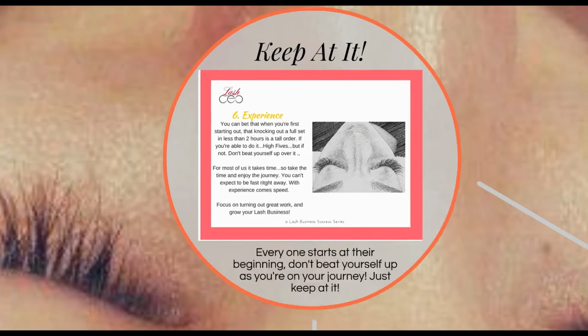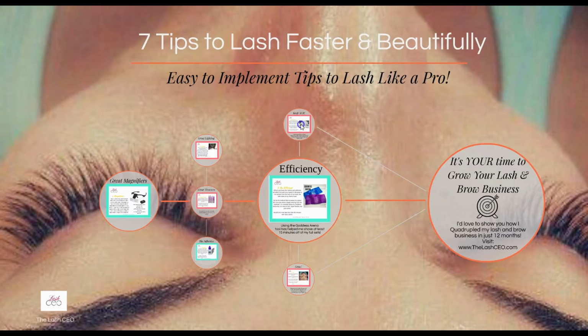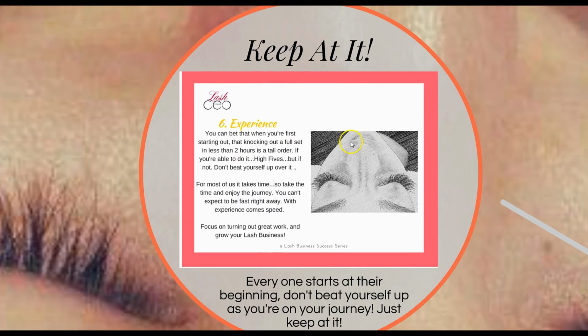Moving on, number 6, keep at it. I know sometimes this can be frustrating, especially when we're first starting out and we want to be fast. We want our sets to look nice and we want to do the best possible job. But I just want to remind you that everyone starts at their beginning.